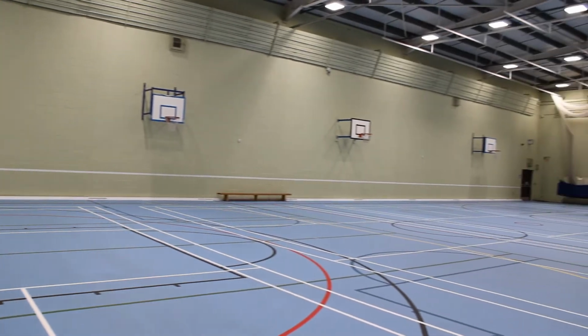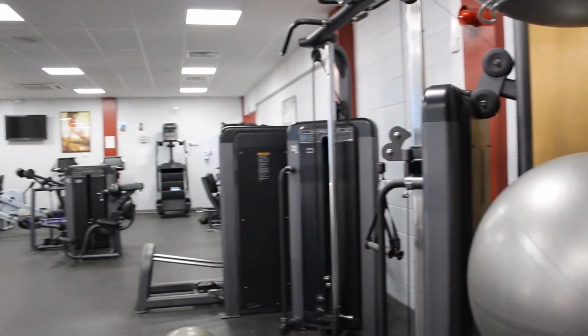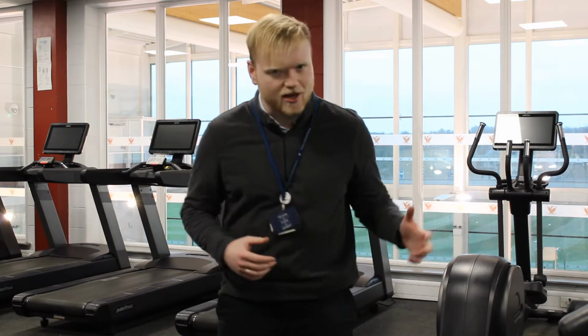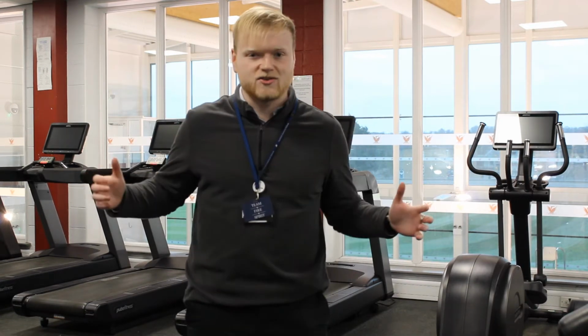So this fitness suite is used by all years, from year 7 upwards. They'll use it during their sports lessons. From year 10 you can also use it outside of your lessons at any free time, if that's your free period, lunchtime, after school. So the fitness suite has everything that you would need in it, so all the standard machines you'd find in a normal gym, as well as a free weight section and areas to stretch out.